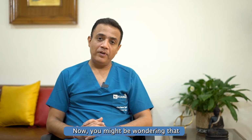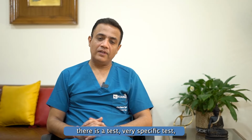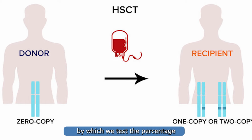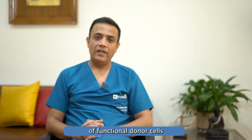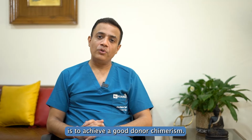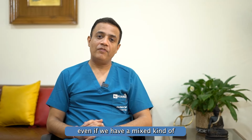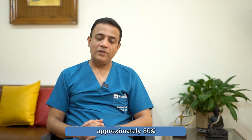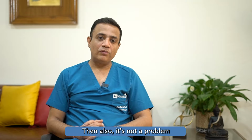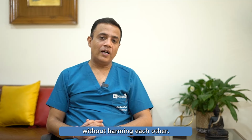Now you might be wondering how we decide the success of transplant. To decide this, there is a very specific test called chimerism analysis, by which we test the percentage of functional donor cells in the recipient marrow. Our objective is to achieve a good donor chimerism, but sickle cell disease is one specific disease where even if we have a mixed chimerism, where approximately 80% of cells are working from the donor and another 20% from the recipient, it is not a problem. If we can maintain this, these two systems can remain in harmony without harming each other.